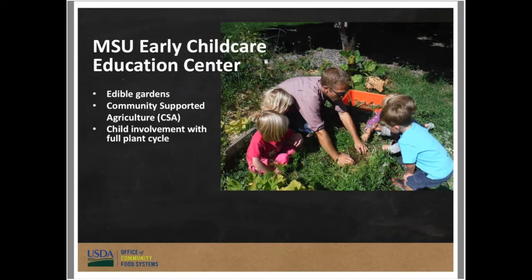One great example that I recently learned about was from Montana. The Montana State University Child Development Center created an edible garden that children are fully involved in, and they go from the full beginning of the plant cycle to the end, harvesting and using that in a meal at the center. They also purchase foods from a local CSA that are used in CACFP reimbursable meals.